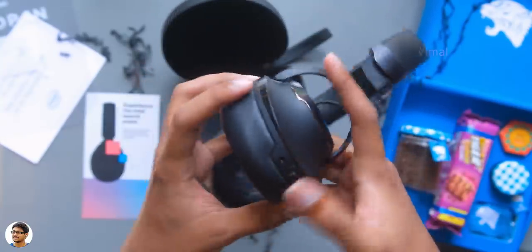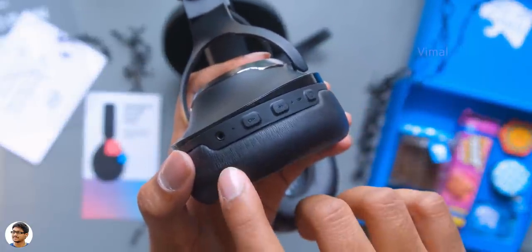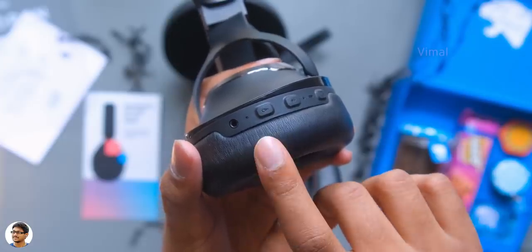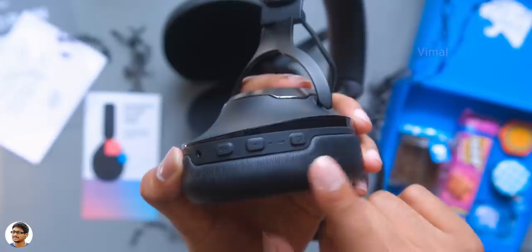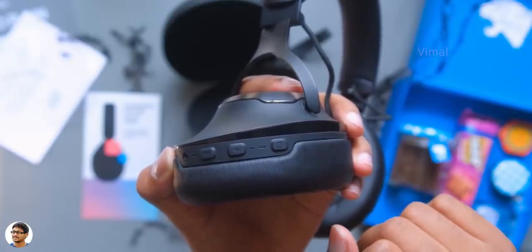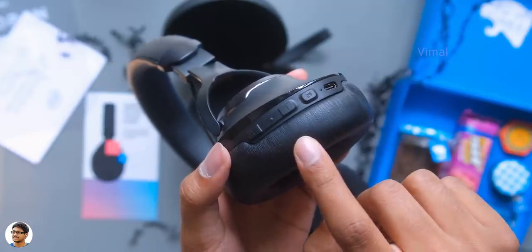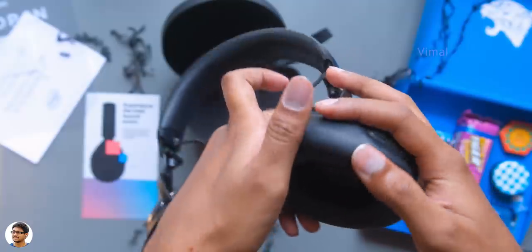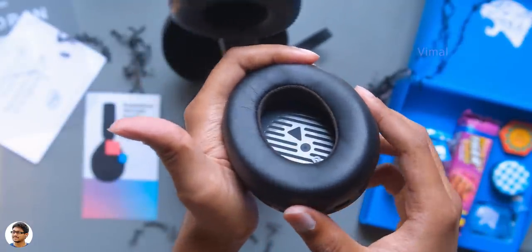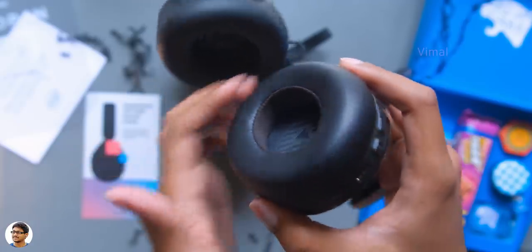So let me show you all the available connectivity ports and buttons present on the headset. There's a 2.5mm aux port, a smart ambient button, a Bluetooth pair button, some status indicators, and a power button. Going to the other side, we've got some more buttons over here, which include volume up, volume down, a special JBL EQ button, and a Type-C port for charging. Well, that's it. That was our unboxing and overview on this special JBL headset made in collaboration with Intel.